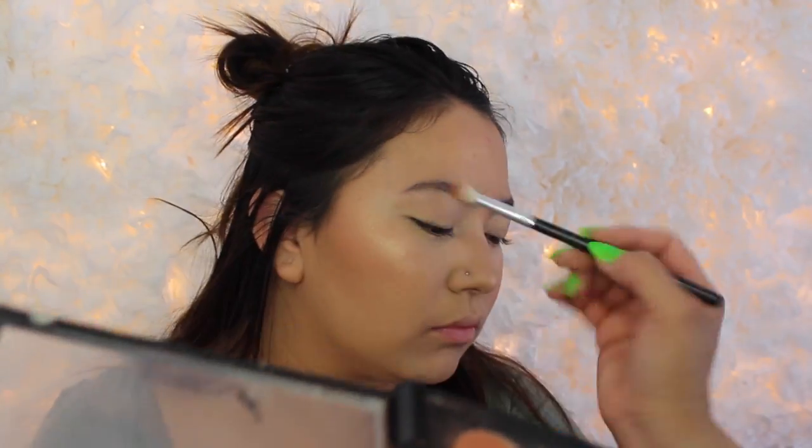So the first eyeshadow we're going in with is Cocoa Bear by Makeup Geek. It's a nice brown, and it's not too dark and it's not too light. It's just like a beautiful transition color. So I applied this to the outer corners and worked my way in.